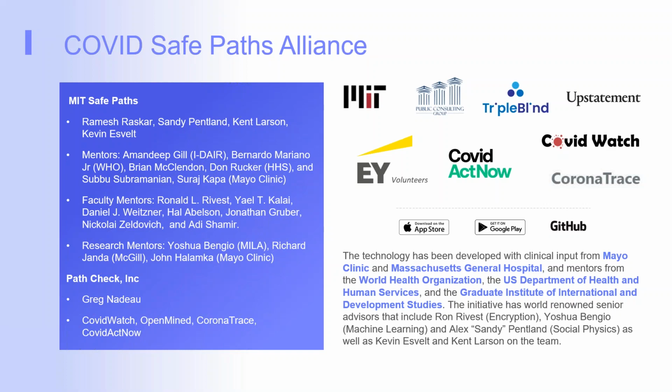So yeah, right now it's been incredible because we've been able to put together a massive resource group of people across organizations. As you can see from the slide, we have MIT, PCG, Public Consulting Group, Triple Blind and Upstatement, and a lot of the other apps or contact tracing solutions that were initially developed. We've all come together under this umbrella to work, and I think that's a very critical first step, rather than working in isolation.